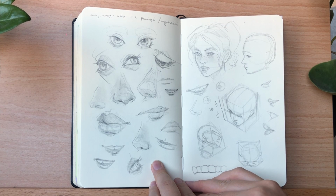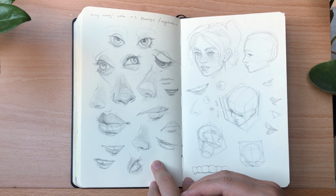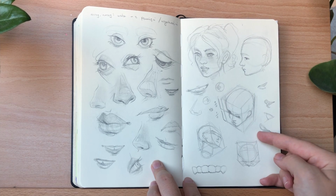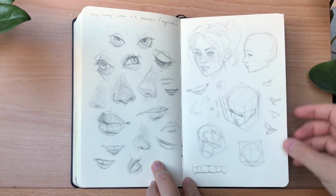Here I was drawing face features, but from imagination or memory. So yeah, eyes, noses and lips, but only from imagination. And also I tried to think about the perspective when I draw a head, and it was also from imagination. All the spread is from imagination.